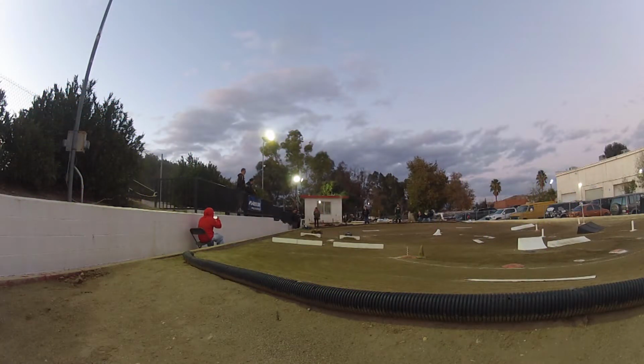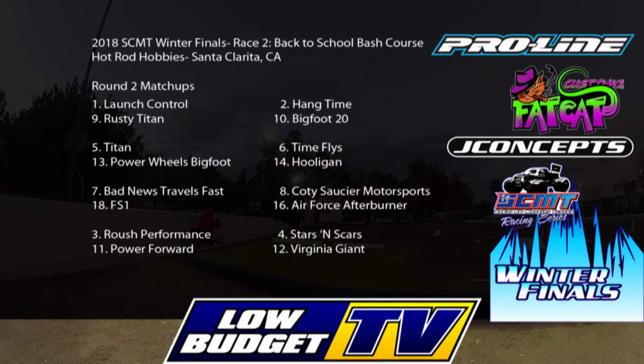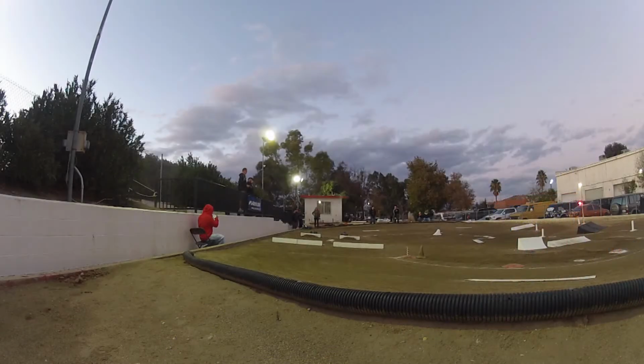And we're back at the SCMT Winter Finals at Hot Rod Hobbies. It's round 2 action, and we will now see our top 10 qualifiers make their way into the field. We will kick things off with our number 1 qualifier, Launch Control, and the number 9 qualifier, Rusty Titan.